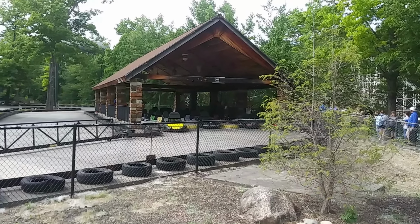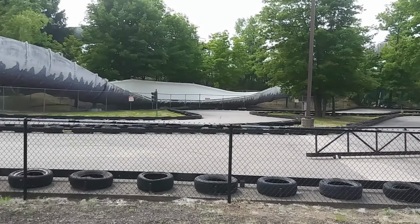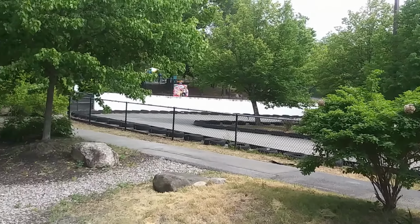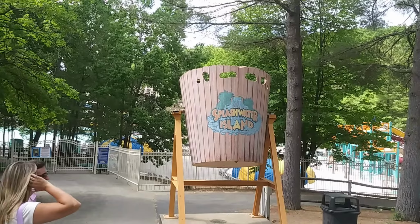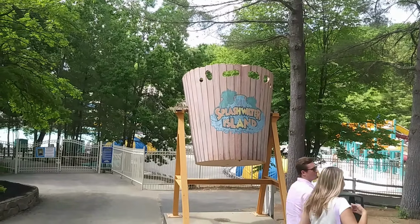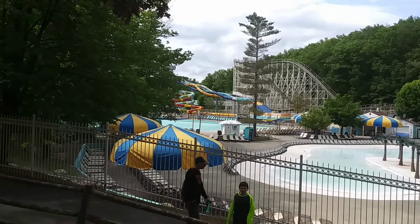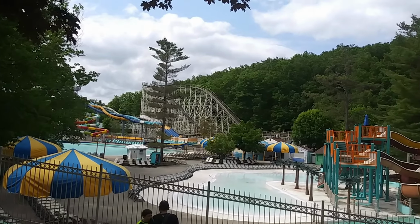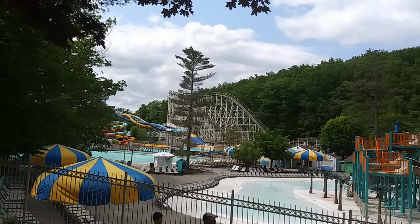So standard go-karts, you control the vehicle, you ride around the track. So right in the pathway before you get to the go-karts is the main entrance to Splashwater Island. So water park fully opens in 2 weeks. See part of the track for the roller coaster over here.